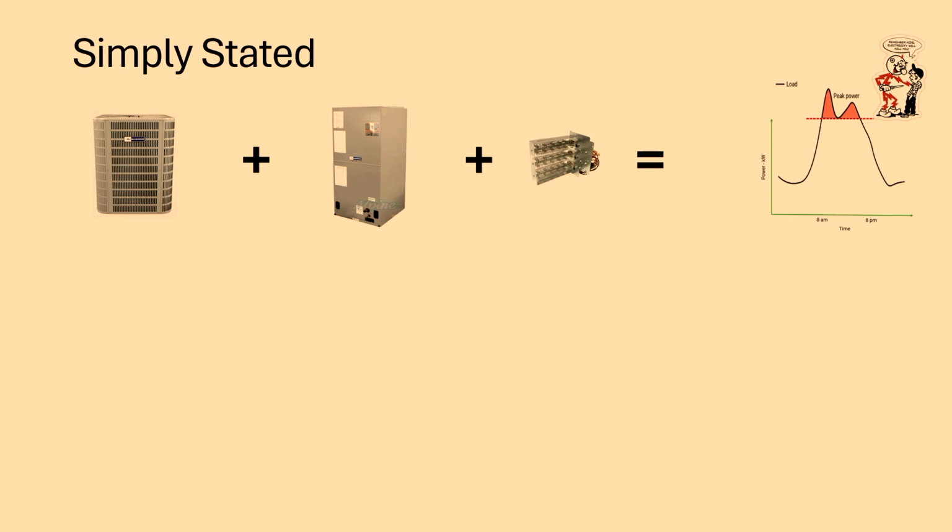Simply stated, this is what we're talking about every day, is a furnace and an air conditioner, or excuse me, a heat pump and an air handler with electric strip heat does this to the grid. It peaks it out.